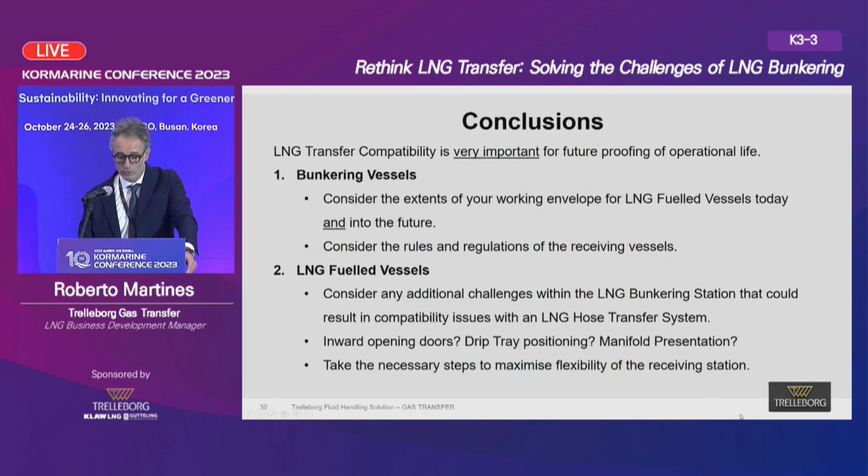So let's get to some conclusions and takeaways. We see a set of challenges for LNG bunkering today and for the imminent future. Compatibility is one of the main ones that we have to take into consideration for both bunker ships and receiving ships. For bunker ships, our suggestion is to consider the extent of the working envelope for vessels today and into the future. So do not stop at what you expect to happen today according to present business plans, but also try to challenge the assumptions for the near future, and also keep considering the rules and regulations of the receiving vessel, because this will definitely have an impact on operations.